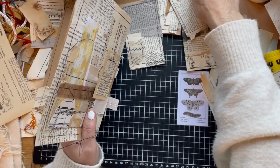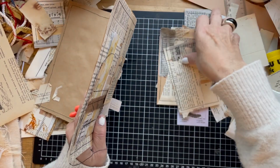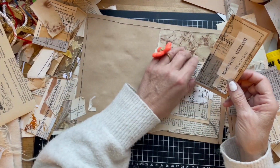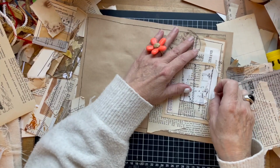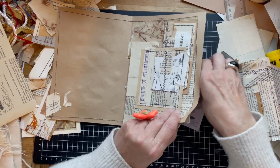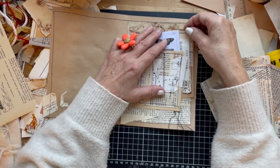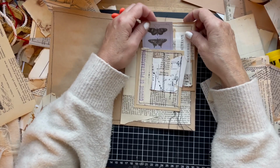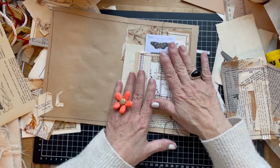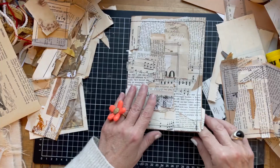Let's come back to our pieces. What we made before. Maybe that could pop there. A little bit of a butterfly, as a surprise. And there we are. We're on our way to a page inside.